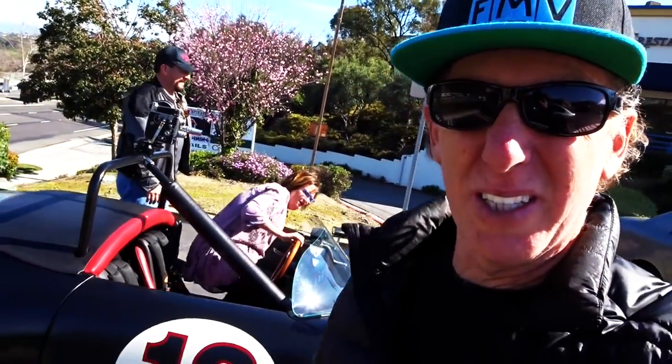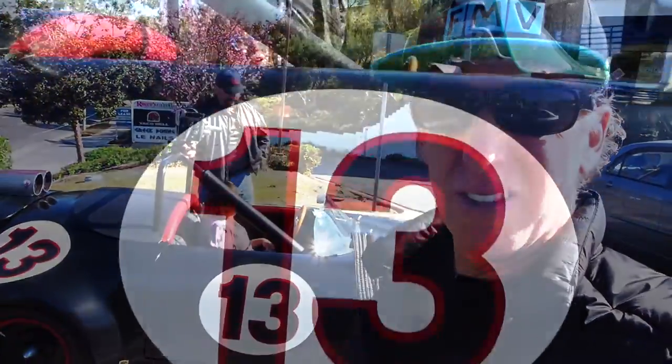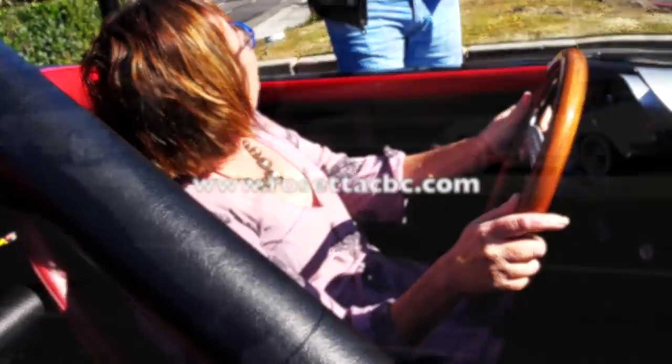Lauren's going to get in the Porsche. I'm going to stand over here because you have no idea what might happen with this car. It's alive. What do you think? This is awesome. I've never been in a Porsche before. It's yours. You can have it. Really? Thanks, Ken. You're very welcome.